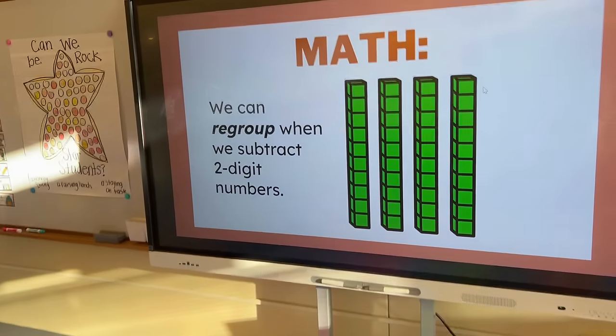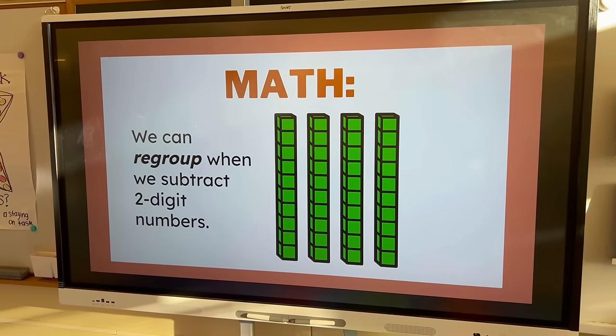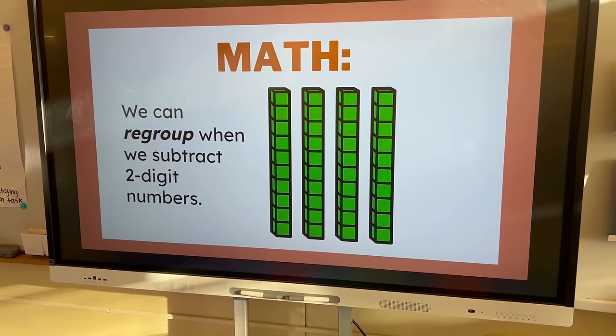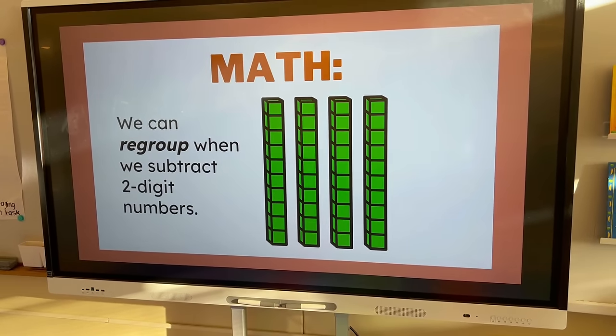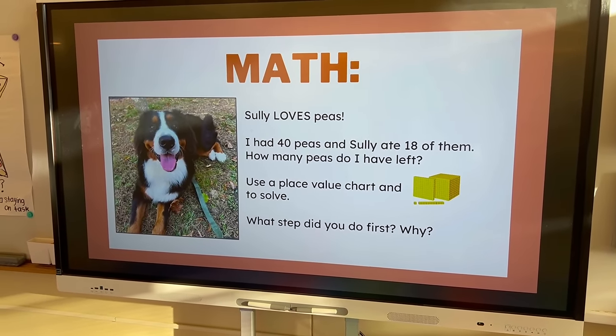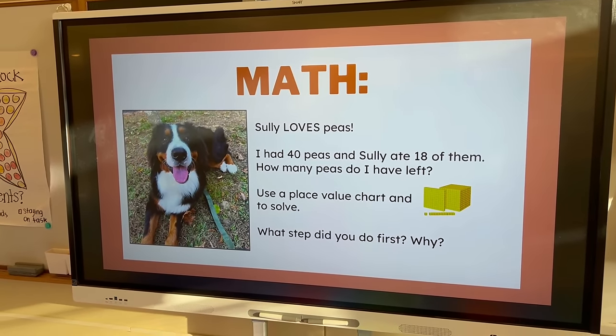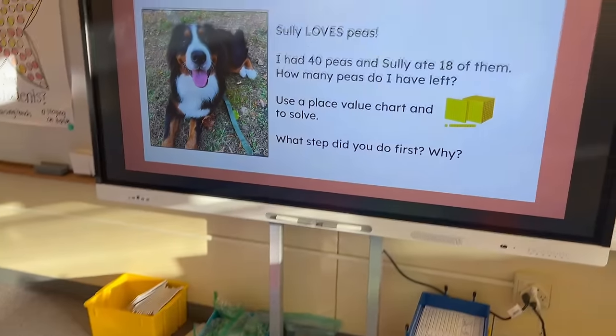All right, let's just look real quick at today's math plans. So we can regroup when we subtract 2-digit numbers. We've got the same standard that we've had for a few days now. Here, I'm just showing some base 10 blocks because that's what we're going to use today. So I will mention before this that we have used connecting cubes. We used popsicle sticks. Today, we're going to use our base 10 blocks.